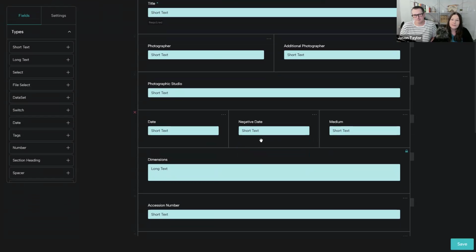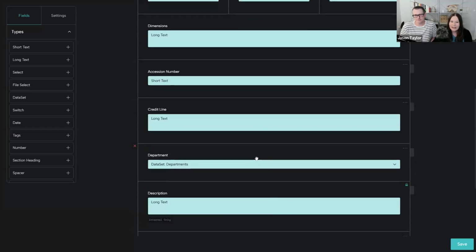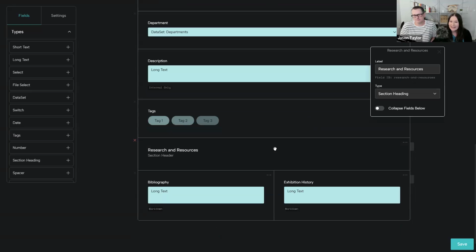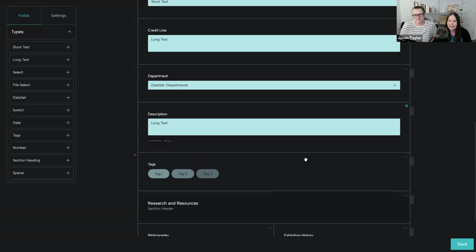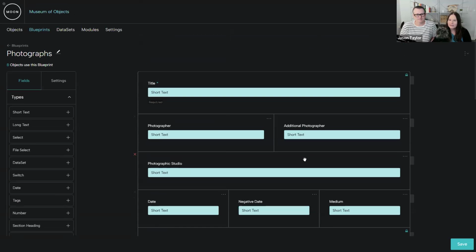Yeah. So you can add fields for your organization's official metadata schema. You can add fields for open data collaborations, and you can add fields that support your day-to-day workflow. So down here, we've actually added a section header, and I'll just show you what that looks like. Oh, it's behind the video. Oh, there it is. Okay, so this gives you an option to collapse the fields below when we're entering object information, and we'll see this in action in just a second. So you build the form that works for you using the field names that work for you.